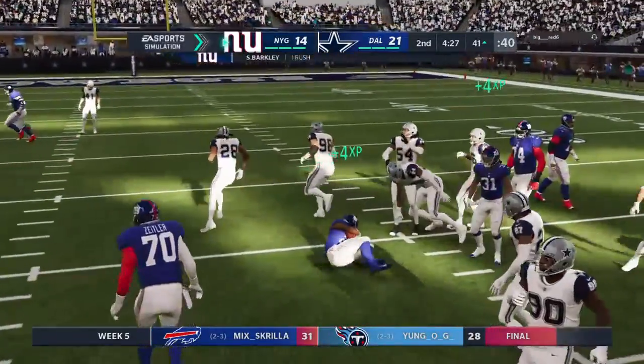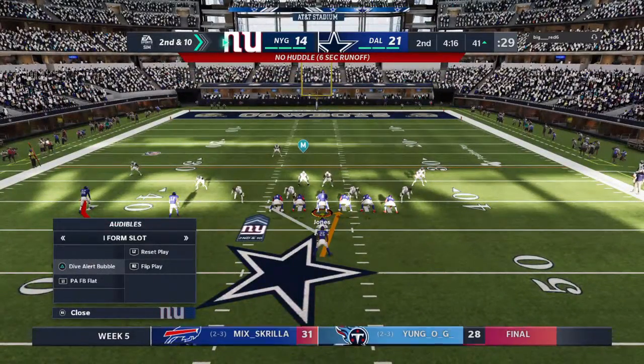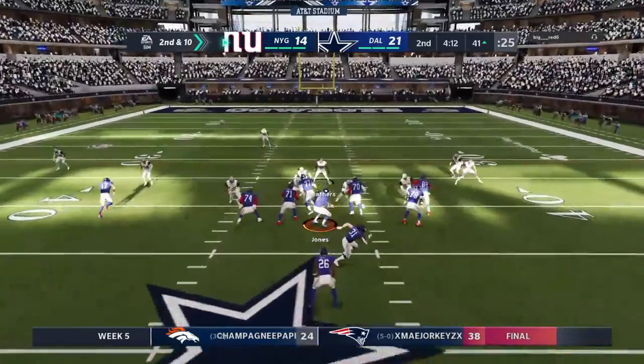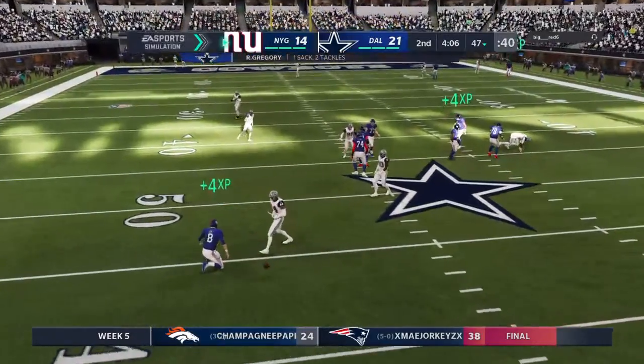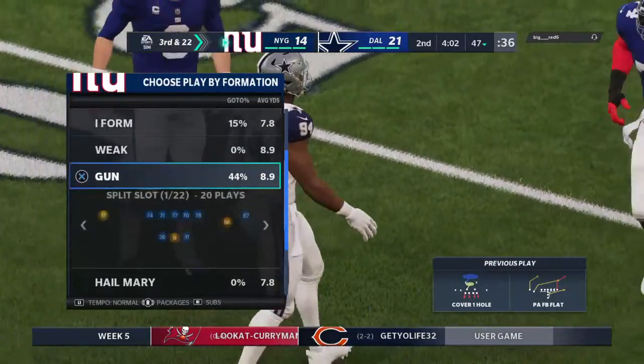And not a lot of daylight, not really any daylight inside, as he's going to be stopped right at the line of scrimmage. Brings up 2nd down. No gain on the play. Throwing Jones. At the Cowboys, 41 yards. And they're going to get him. He's taken down for a sack back at the 47-yard line.